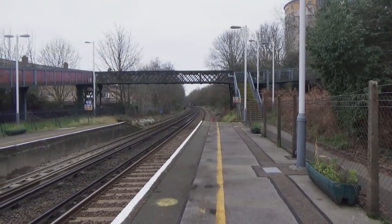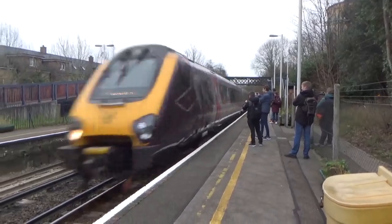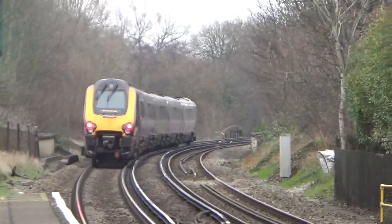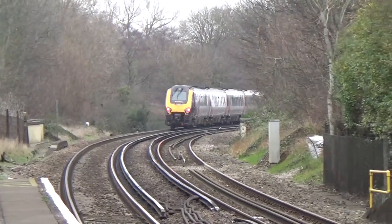Wherever floats your boat. Okay, passing through now is a CrossCountry service to Manchester Piccadilly. That's a 221, and the next stop is Southampton Airport Parkway.